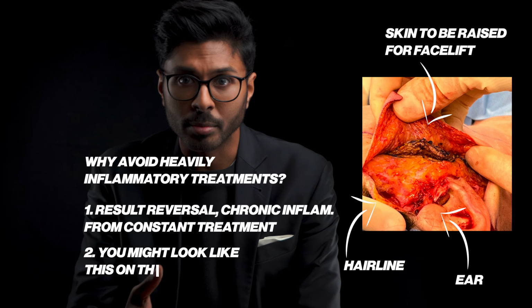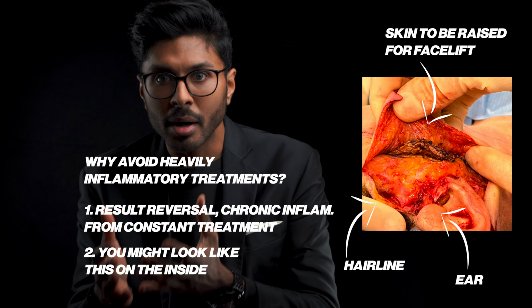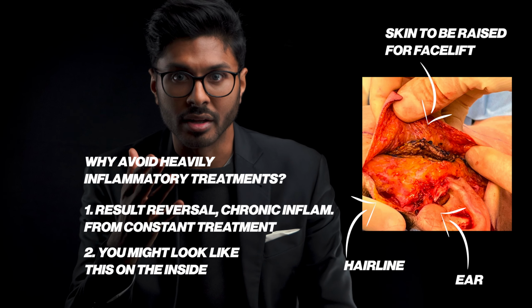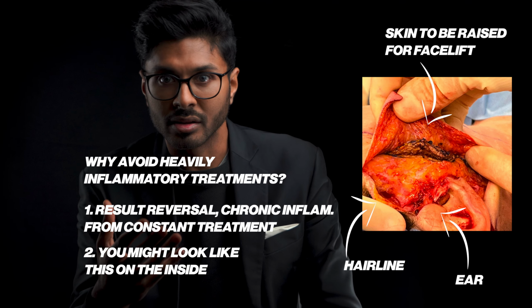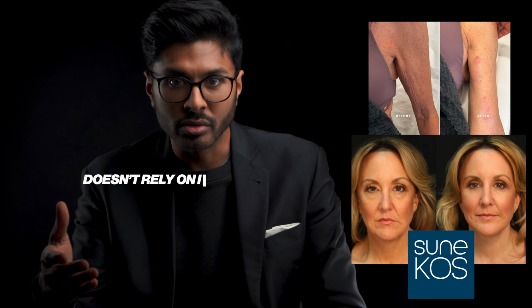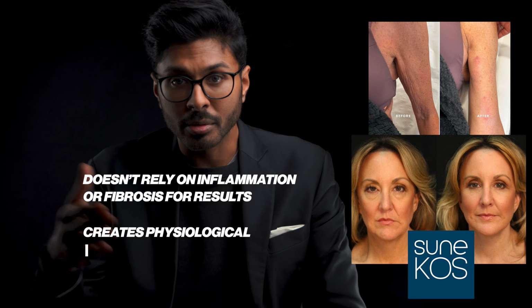Number two, if this is the way it looks when you treat people by inflaming them or making them undergo fibrosis as opposed to healthy physiological improvements, then who in their right mind would want this inside them? If you want to tighten your skin, okay, listen, there's healthier things out there. Use things like Suncost, which doesn't work by fibrosis or inflammation, but by making the skin actually healthier, physiological improvements.